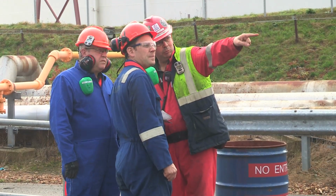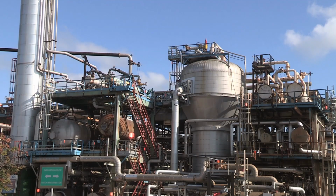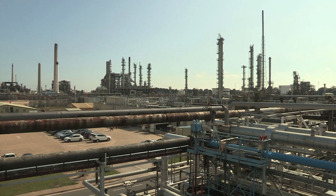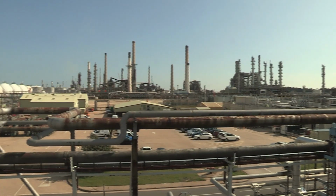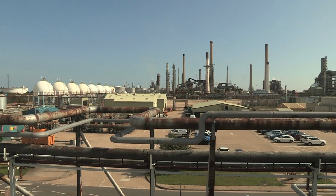The site at Fawley comprises a refinery and chemical complex which together produce a vast range of lubricants, fuels and also specialty chemical products like rubber and solvents. In order to produce these diverse products, the site uses many different feedstocks and processes. This means that there are many different process areas, or units, that are manufacturing products at the site.